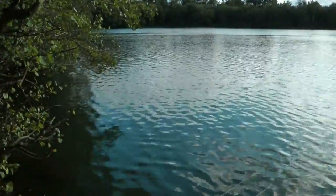So yeah, a couple more hours before the barbecue, see if we can snatch a quick fish before we have to reel the rods in.